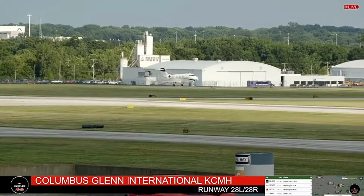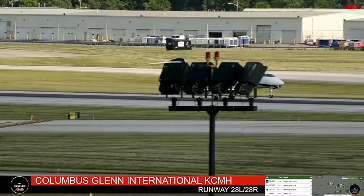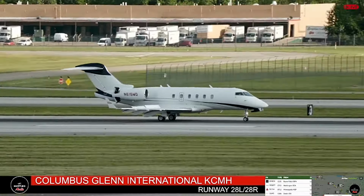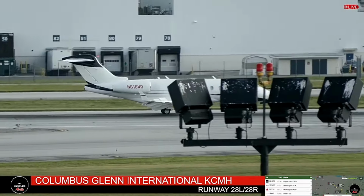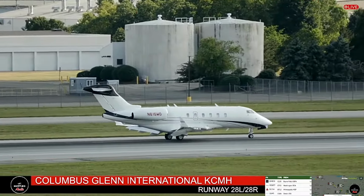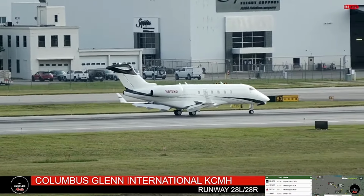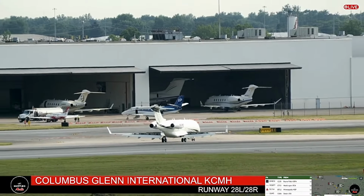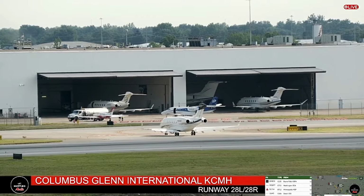Hey, Jimmy, the Challenger. It's owned by Executive Jet Management. I don't know where they're coming in from. Looks like they attempted an approach on the right side and went around. Now they came in here on the left side. They're pretty busy right now with the 727 and a bunch of private jets.